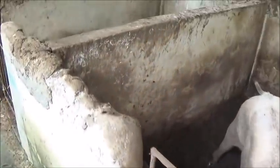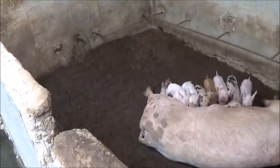This sow needs to be moved out of there. It's too wet. These two here are pretty wet too. It's been hot, and so these sows that have learned how to play with their drinkers and get extra water out of it just saturate their pens.